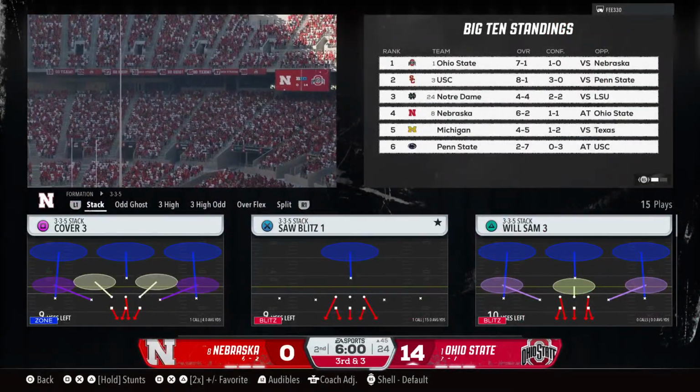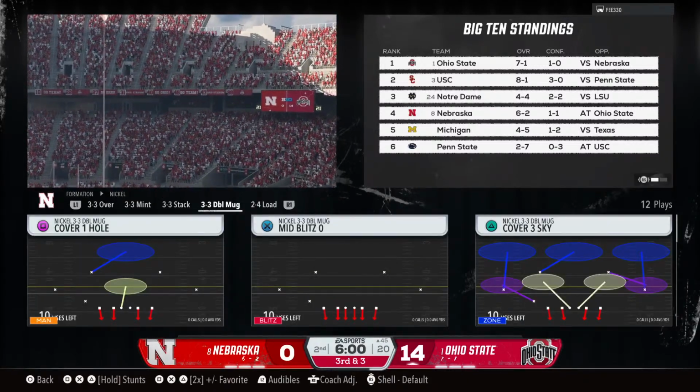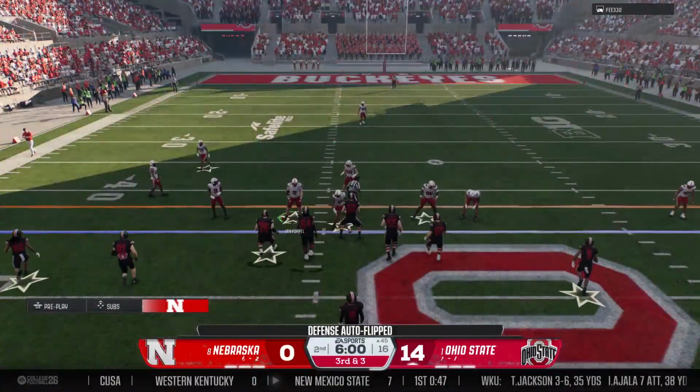Here's the first quarter stats. We'll see if this game gets out of hand before halftime. The crucial second quarter beginning right now. A big play here after the break.